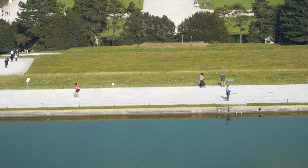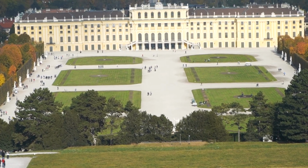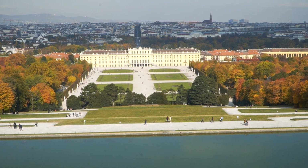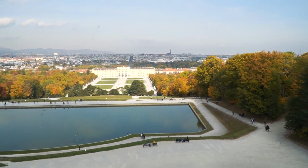It's really cool how inside of Schönbrunn, it feels like its own little oasis, and you can't tell that you're in a city of millions of people. But then you get up on top of the Gloriette and can see the city all around you, and it's just a cool kind of place to come and get out of the city.